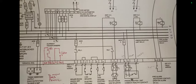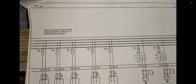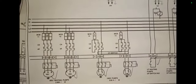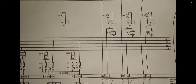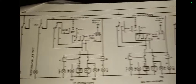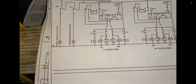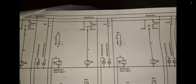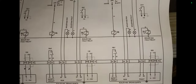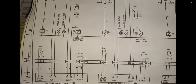Just check out the wiring in this plant room. So you can see it here. Pause when you need to. This is the upper page. Heating pumps, drawings, VT heating pumps, BSU heating pumps, hot water service pumps, more drawings, boiler 1, this is more relevant to us, boiler 2, boiler 3, and that's their connections.